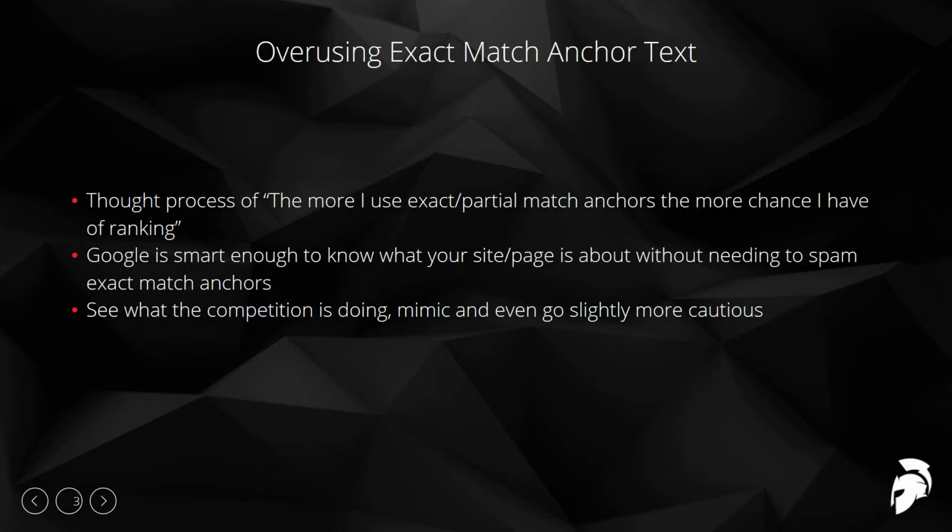So with a lot of things in SEO, what you want to do is see what the competition is doing, mimic what they're doing, the guys that are ranking in the top 3, top 5, and do what they are doing, and be even slightly more cautious, especially if you're a newer site. A lot of times the top 3 or top 5 guys can get away with being a little bit more aggressive with their link building or even their on page. So you might want to go a little bit more cautious until you are on that first page or top 5. Then you can test things to get to that top spot. But being more cautious generally is a good rule of thumb.